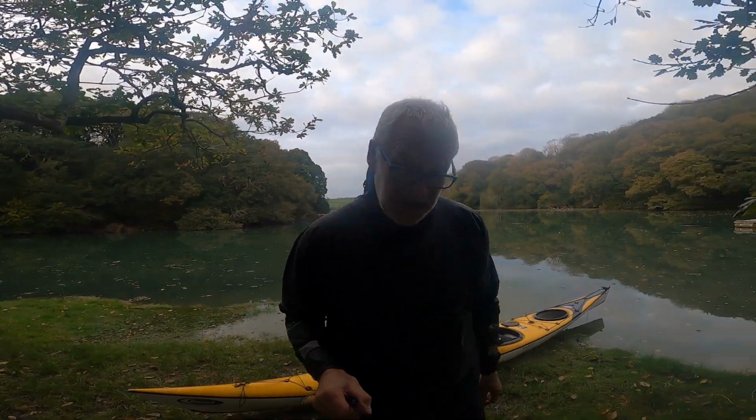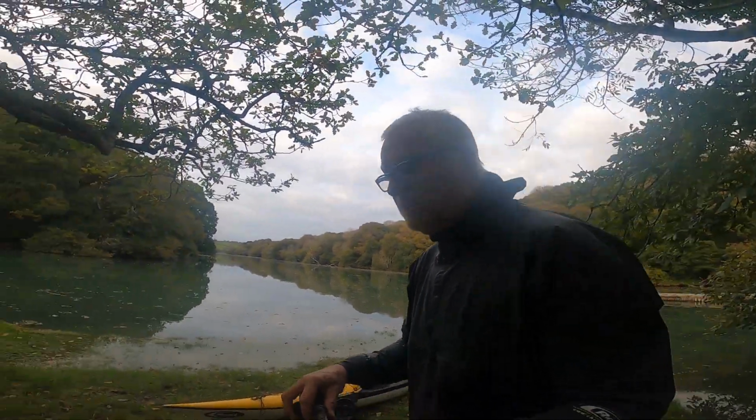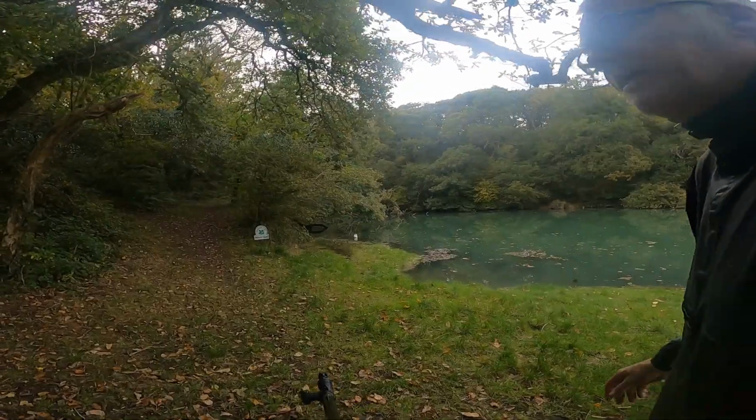Hi, so that was a lovely paddle, a bit bumpy for a bit to be honest, but we are in a place called Withyham Quay. It's a National Trust area. You can camp here, kind of. You just need to respect it, keep it clean. No late night parties, that sort of stuff.